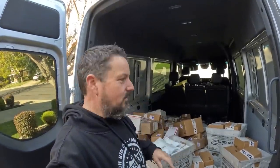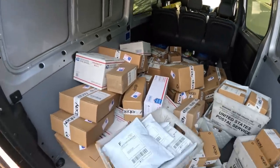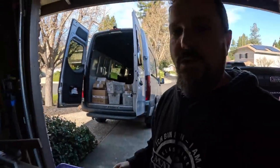What the heck? Hey guys, let's take a quick break real fast. I want to show you something. Look at all these packages. This is nuts right here. All these packages are about to go to the post office. Everything you see there, with the exception of maybe like two packages, two things I sold on eBay, all the other stuff in there was all sold on our Whatnot auction on Thursday.